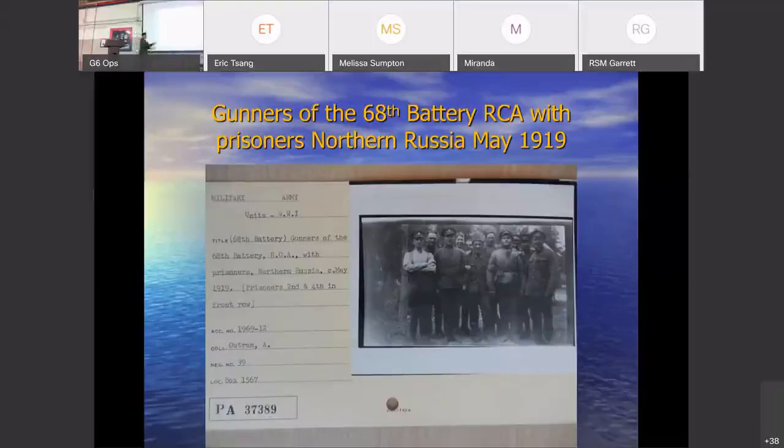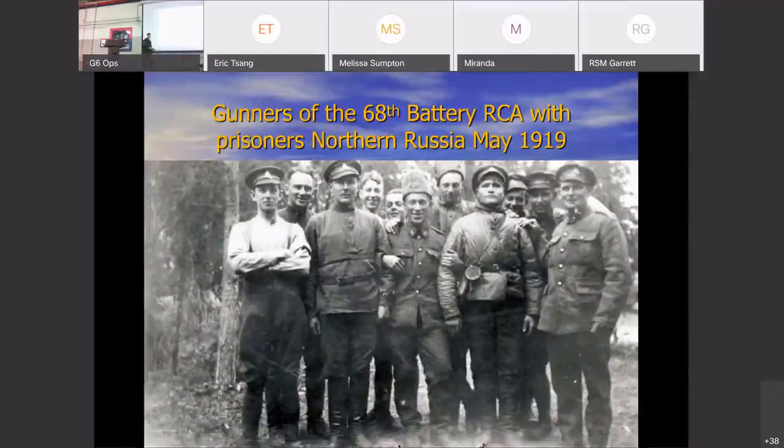Okay, this is from Library and Archives Canada. This is members of 68th Battery with two Bolshevik prisoners of war. Okay, good hardy Canadians. Here's a bigger picture of it. Okay, there are prisoners of war. Here are the Bolsheviks.